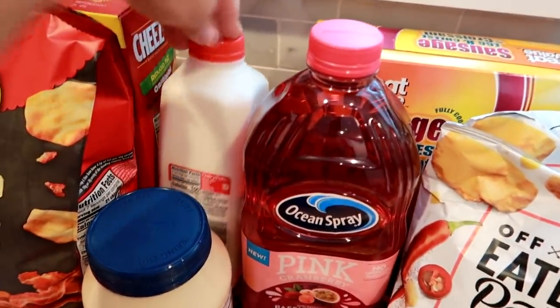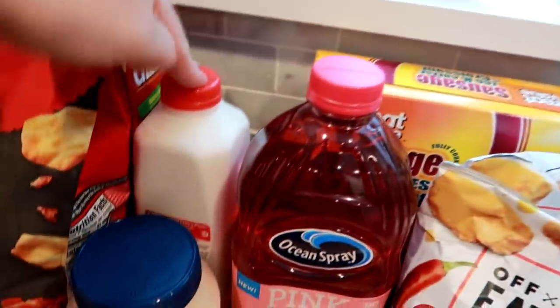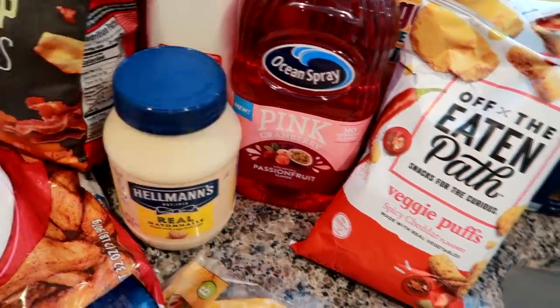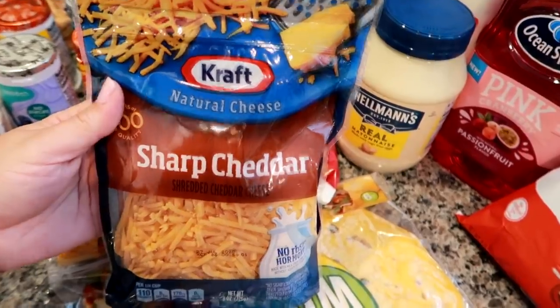I got some whole milk for, you know, if I need it for recipes or like mac and cheese. And my husband likes a bowl of cereal every once in a while. We just ran out of mayo, so I replaced the mayo. Just get the Hellmann's brand. I needed some more sharp cheddar, so I just got the Kraft brand.